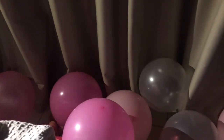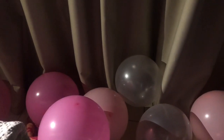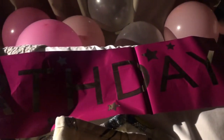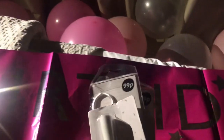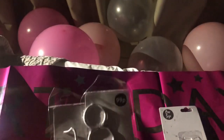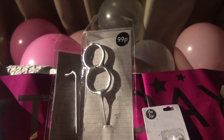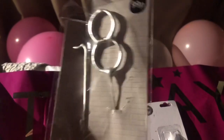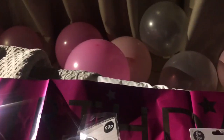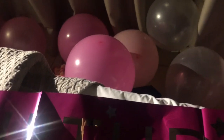Just got back into the room, and tomorrow morning it's actually my daughter's 18th, so just in the process of blowing these balloons up. And then also I've got a banner with happy birthday, so I'm just going to surprise her in the morning on the balcony. And then I also got a candle, which I'm maybe gonna put in a cake or something in the evening, and then a 1 and 8, which I'll probably put in her food in the evening, or an ice cream or something. I'll do something special, but obviously I've only done this little spread because I couldn't bring it all away with me, but I'm quite excited for that.